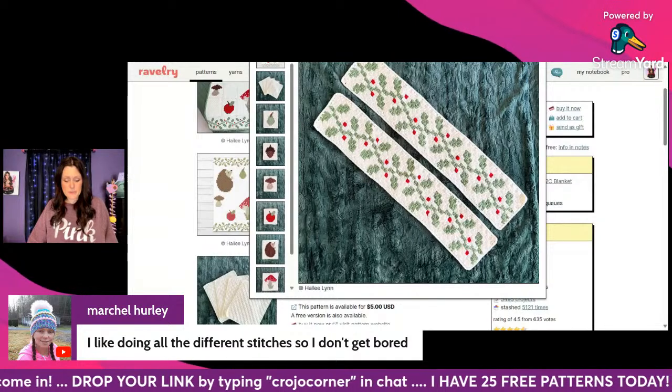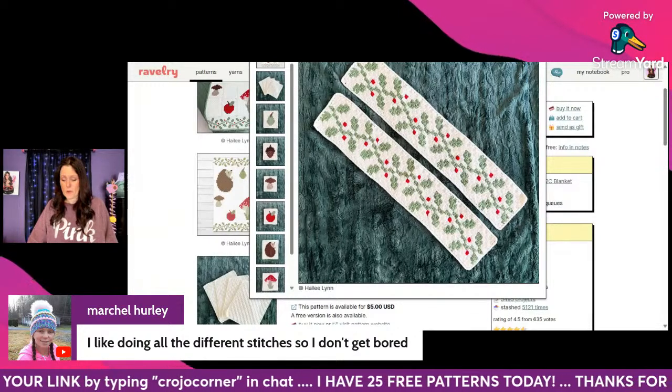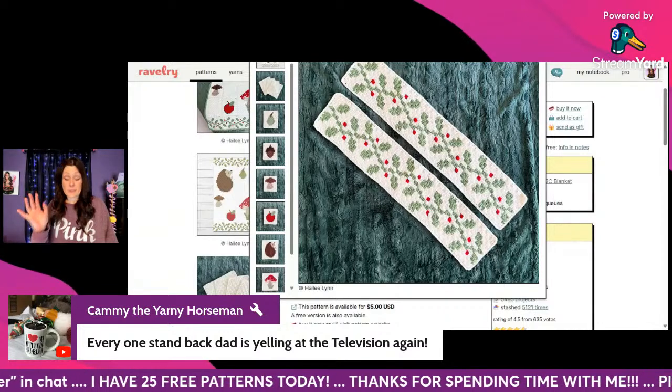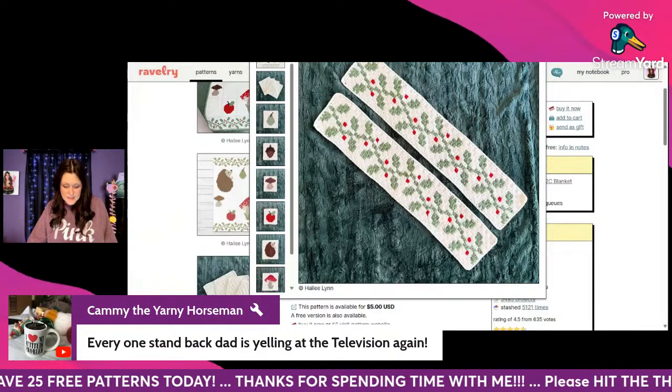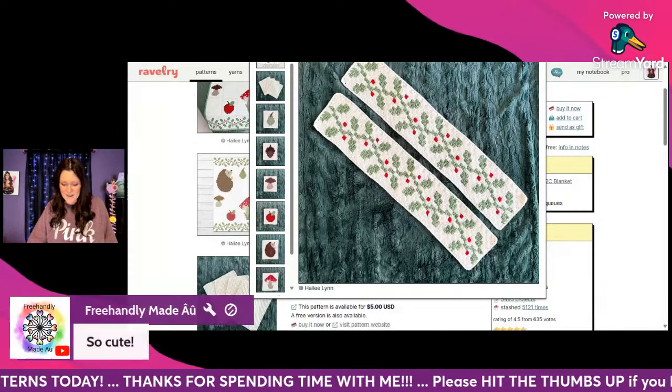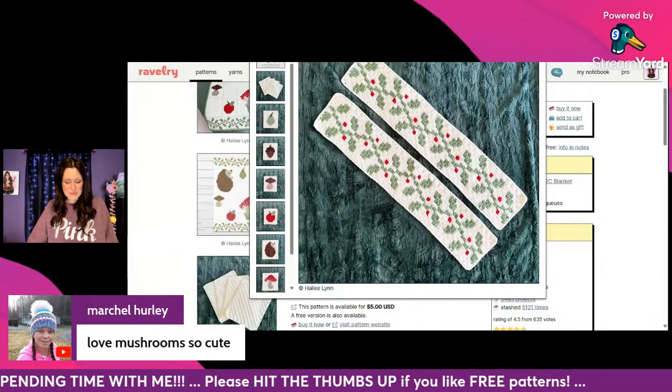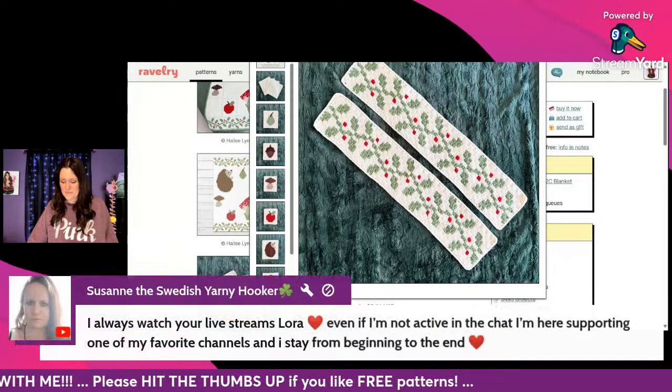And Marshall says, I like doing all the different stitches so I don't get bored. Exactly. I get bored if the whole blanket is one stitch. I will not finish it. Everyone stand back. Dad is yelling at the television again. Uh-oh. And Free Hanley says, so cute. Isn't it adorable? Love mushrooms, says Marshall.